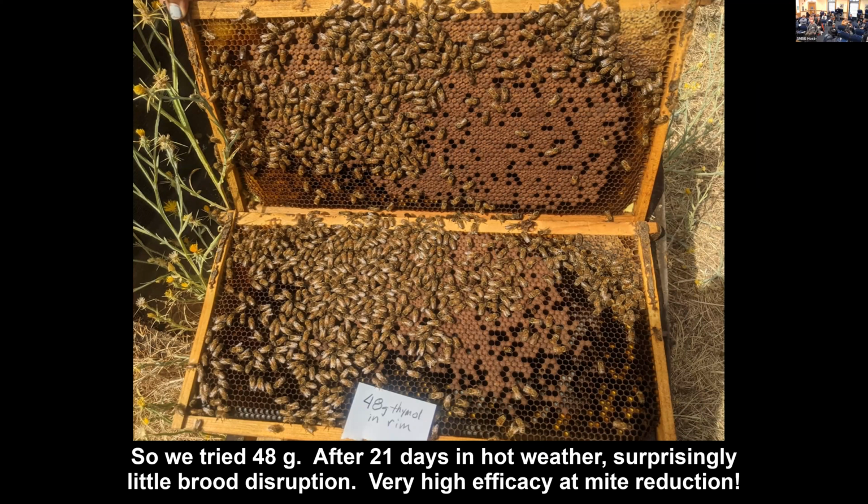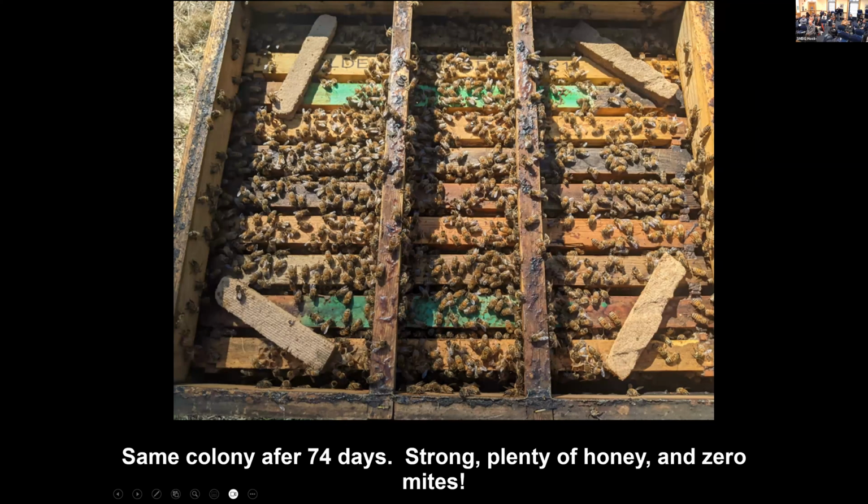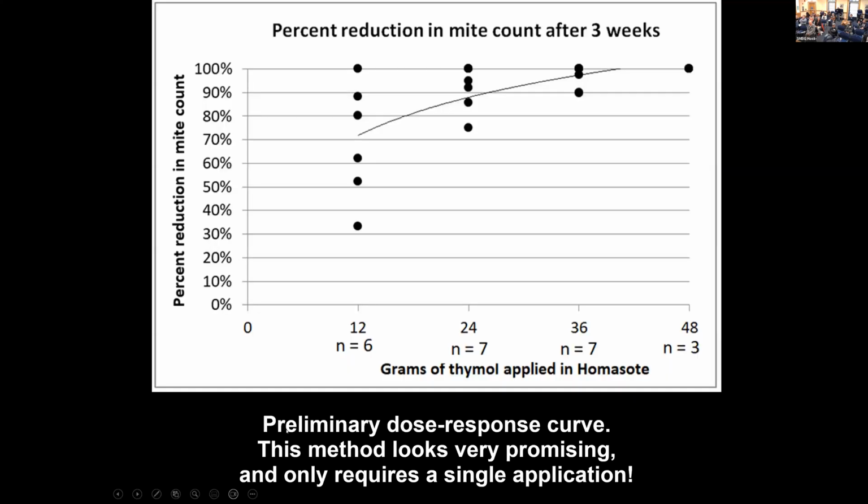So after that, I said, well, let's go back to the 36 grams. I did some for those, so I'd have 12 gram increments. This is after 74 days out in that hot weather, colony just booming, doing just fine. So I could do a dose response curve where this is the number of grams of Thymol per hive: 12, 24, 36, 48.